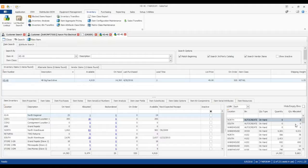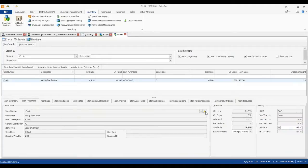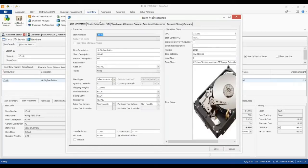Yeah, GP handles most of the inventory. We respect it and pull it all in the SalesPad. And then if I go to item properties, if I had GP open, I can click this button and it'll pull up this item in GP for me, the window as well. But then we've got, if you have a GP user.